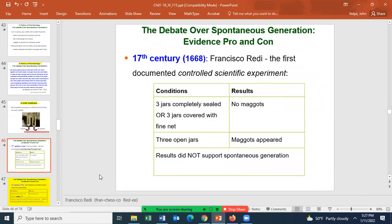All right, the first evidence, and actually the first scientific experiment that was ever done, was done by Francesco Redi. What he did was he got 3 jars that were either completely sealed, or he covered them with a fine wire mesh, or he left them open. And then he put meat in the jar. There were maggots that appeared in the meat of the jars that were completely open.